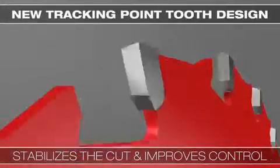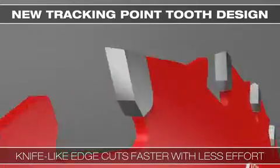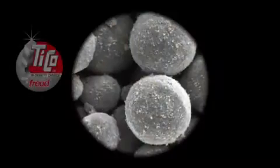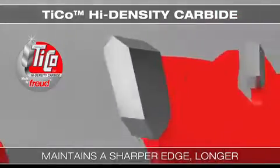This leap in cutting performance is made possible by Diablo's new tracking point tooth design, which creates a knife-like cutting edge for fast, effortless cuts and acts as a rudder for improved tracking. A special blend of Tyco high-density carbide ensures extreme life and durability.